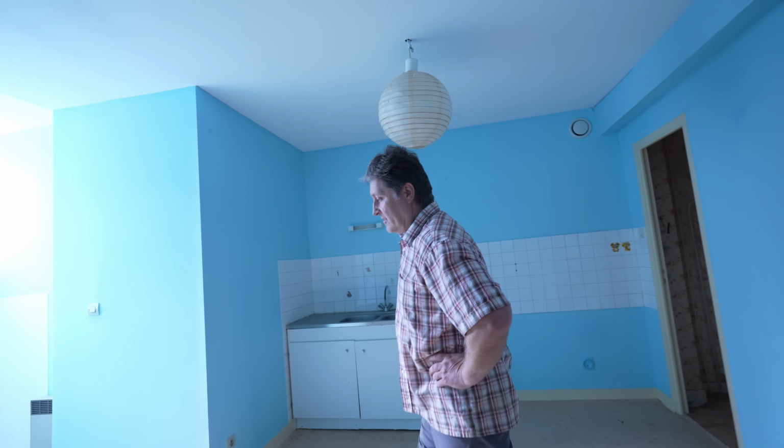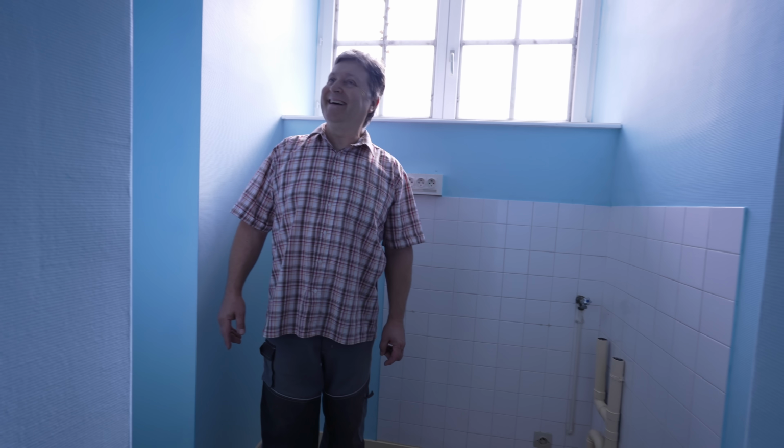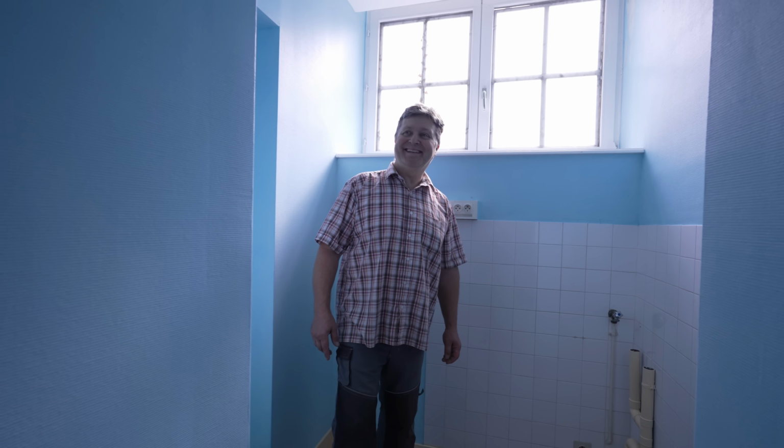This is the blue kitchen. This has got the utility area. What's with these colours? Come on. It's soothing. This is like Clockwork Orange. This would drive you nuts if you lived in here for more than a day. I think it looks quite nice. I was going to leave it. Thanks, Ryan. No, I'm joking.